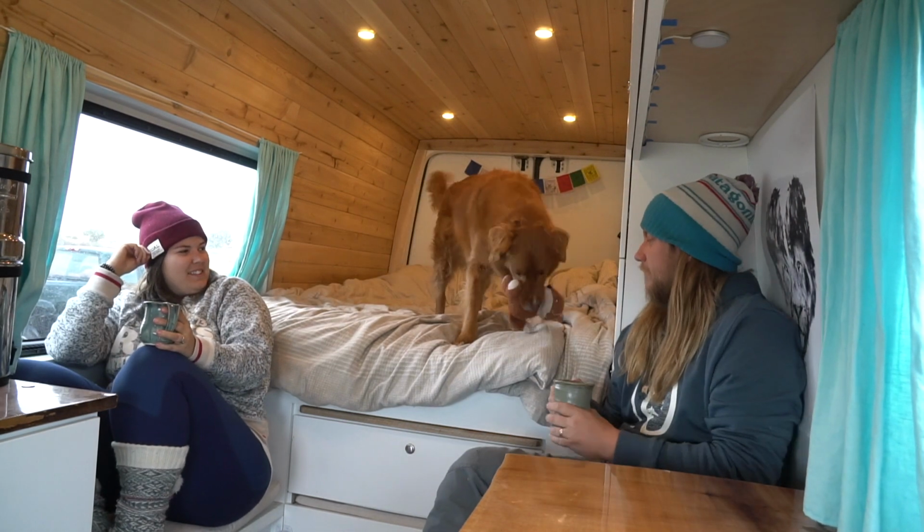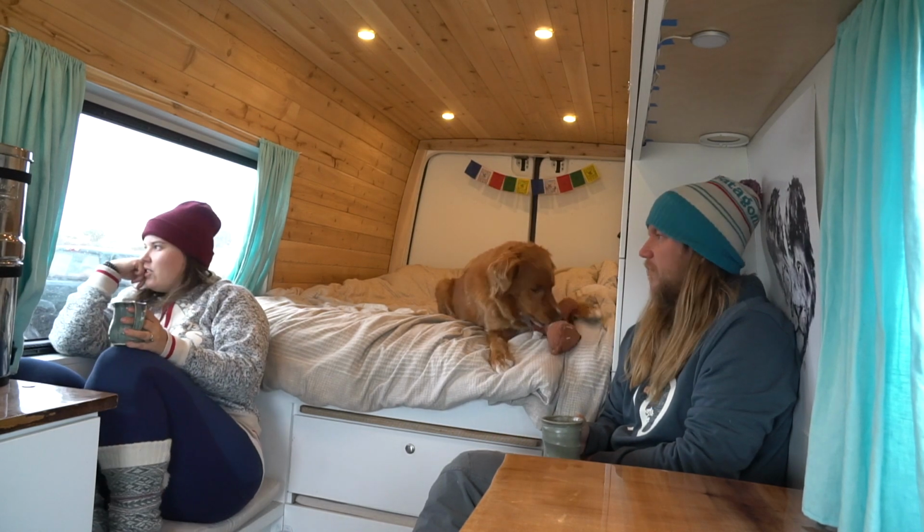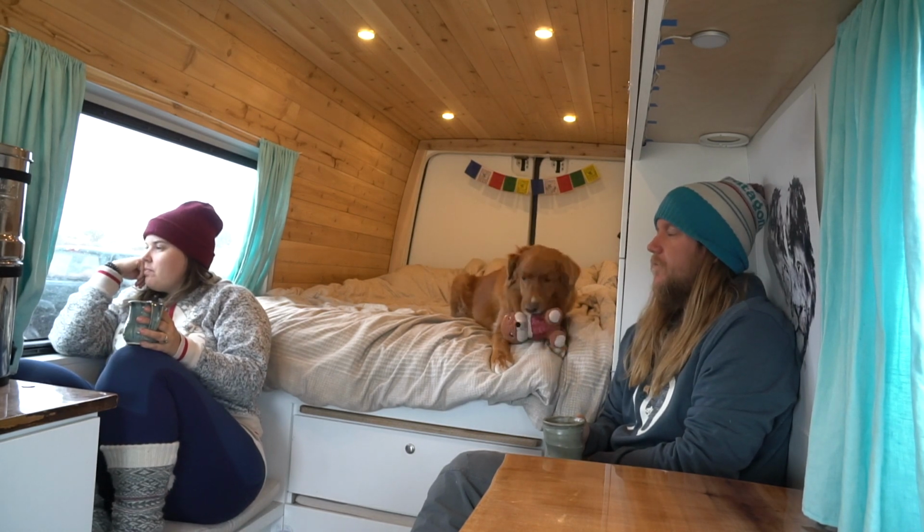The other thing that we do if we're out in natural areas and we're coming back into the van and there might be little stickers or things stuck to his hair, we will brush him out before he comes in to get rid of most of those, which was more a problem when we were in the desert, but it's definitely something that we keep an eye on and do if we notice it needs to be done.